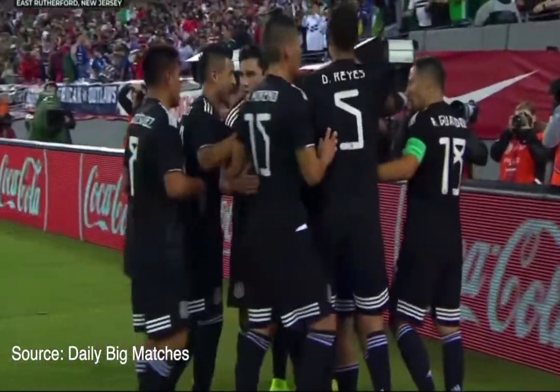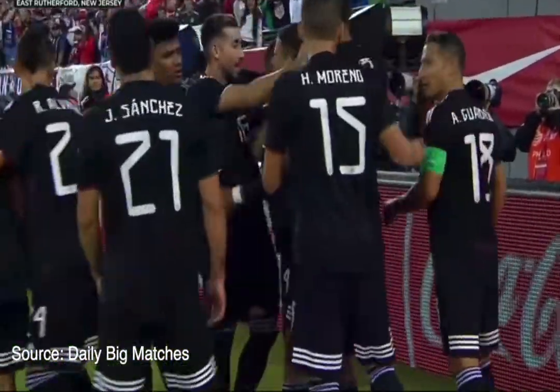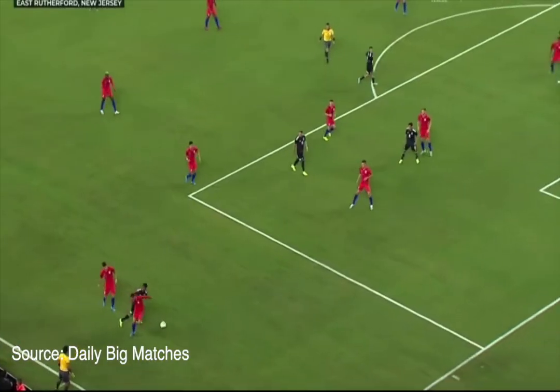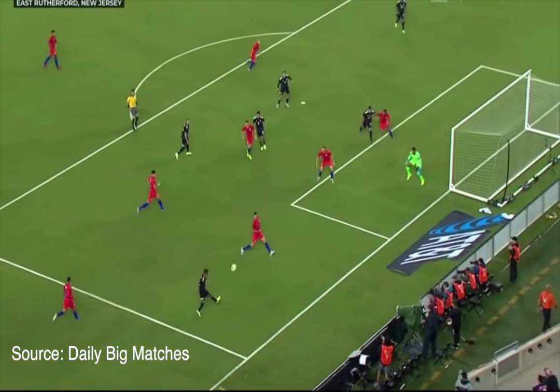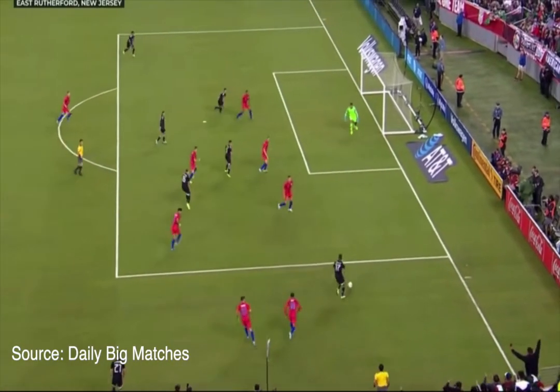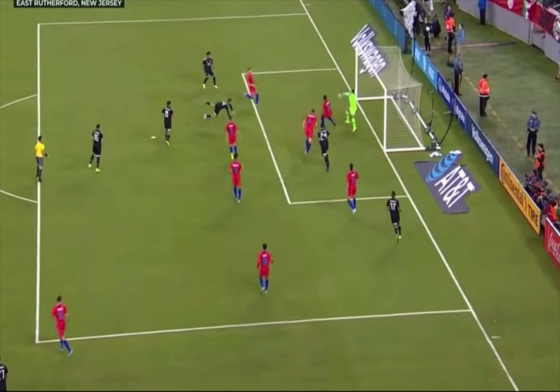Also, just want to point out, it was this left back position where the USA had a lot of trouble in the Gold Cup final as well, when Ream was playing as an out of position center back. So it will be interesting to keep an eye on this position in the future for the USA.